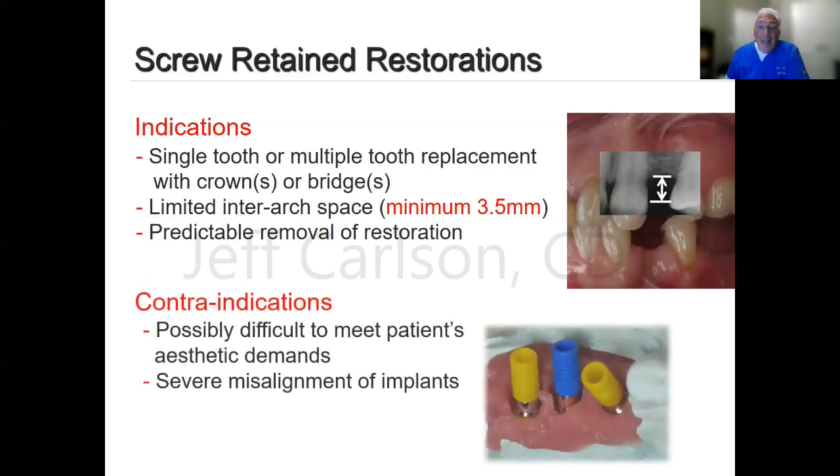That's the bottom line. Some contraindications with screw retained, where you may have to have some type of superstructure made, is where you have all this divergence, especially if implants are angled out toward the facial. Now you may have screw access holes coming out on the facial. And again, aesthetically, how are you going to manage that? It could be a problem. So just keeping implants, it used to be years ago, oh my gosh, we used to hear it all the time.